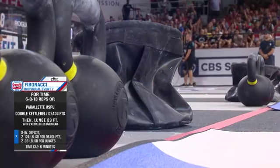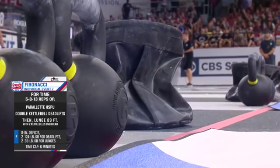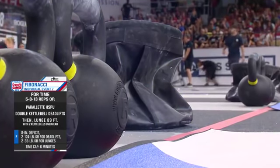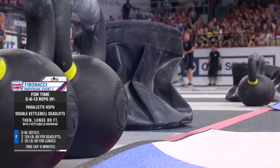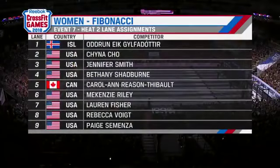Individual event number 7 is 5-8-13 of the couplet deficit handstand push-ups, 8 inches for the ladies here, and double kettlebell deadlifts with a 124-pound kettlebell in each hand. Once they finish 5-8-13, they need to march across the floor 89 feet long with a 35-pound kettlebell overhead. They've got 6 minutes to get all that work done.